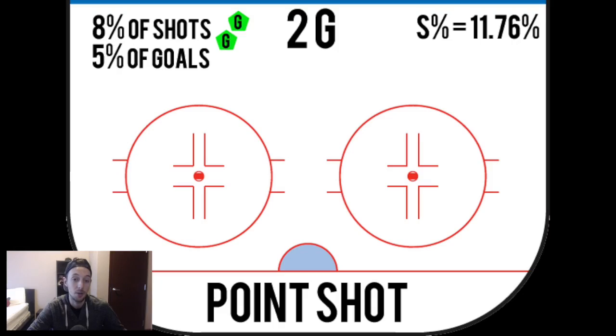Here are the stats. Point shots accounted for a measly 8% of my shots and only 5% of my goals. However, since I didn't take many point shots, I still ended up with an 11% shooting percent. Both of my goals came from almost the exact same spot as well. The point shot was very disappointing. I tried to use it mainly when my opponent was guarding the slot area, however it didn't seem to give me much of an advantage.